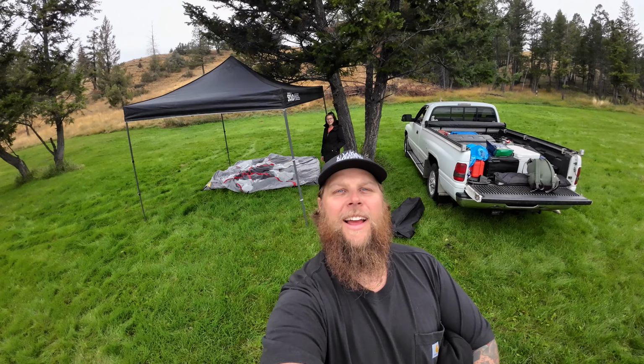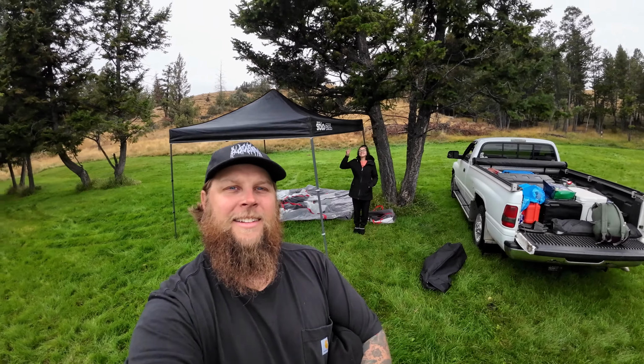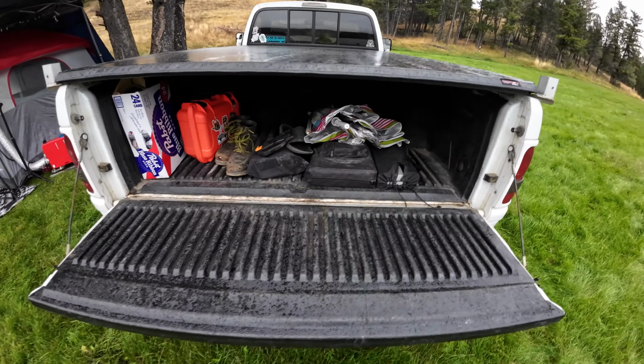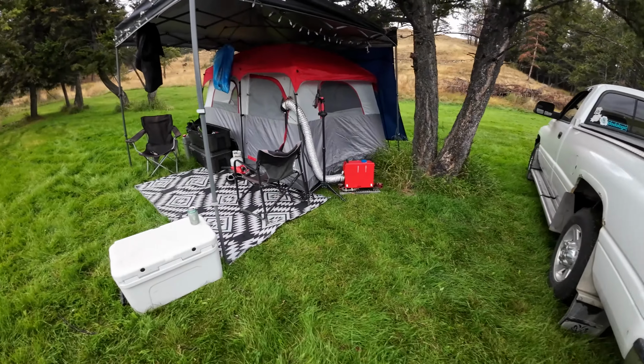Well, we're gonna set up and yeah, time to have some fun. All right, so we got everything all set up here. It's looking good. I'll do a quick walkthrough of our ground tenting setup if you want. So we still got some stuff in the back of the truck. I don't know if we'll be using much of the cooking gear and whatnot.